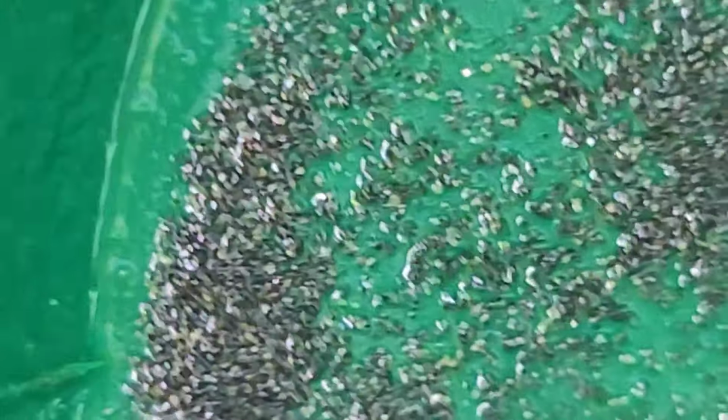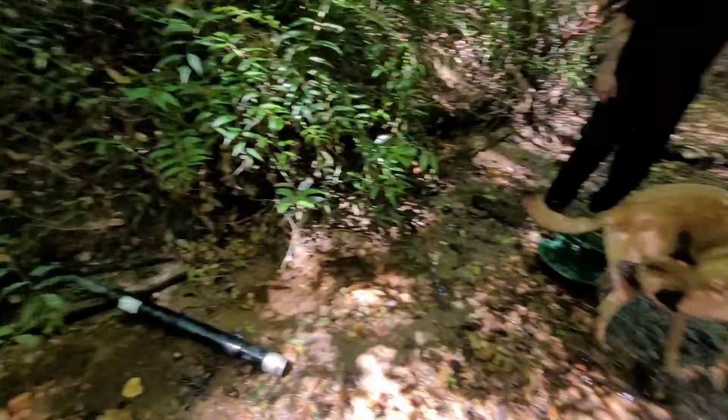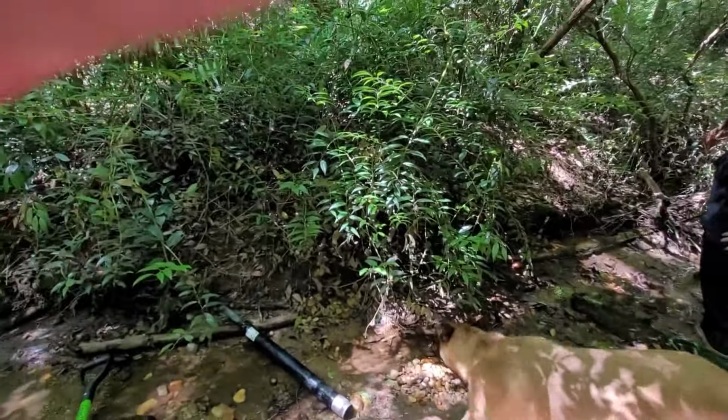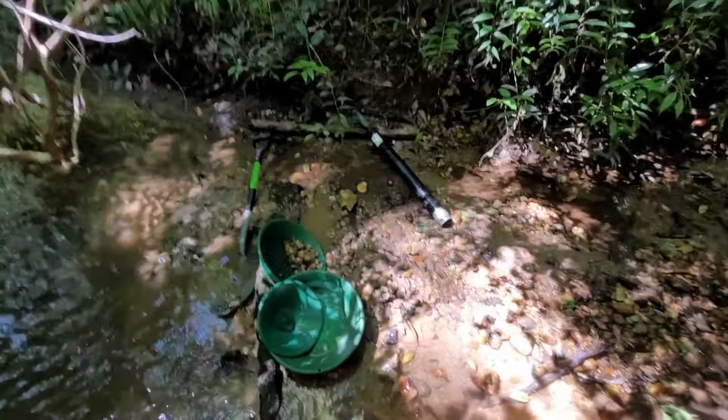Not so hot. Let's even look for one. Can we find one? Come on. Gotta have one. I think that's one. That's not looking promising, guys. I found more gold in the tailings. But I mean, that doesn't mean there's not gold in that little crack there. It just means I didn't get it.